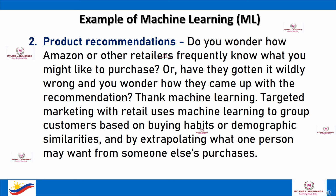Next is product recommendations. Do you wonder how Amazon or other retailers frequently know what you might like to purchase? Or have they gotten it wildly wrong and you wonder how they came up with the recommendation? Think machine learning. Targeted marketing with retail uses machine learning to group customers based on buying habits or demographic similarities, and by extrapolating what one person may want from someone else's purchases.